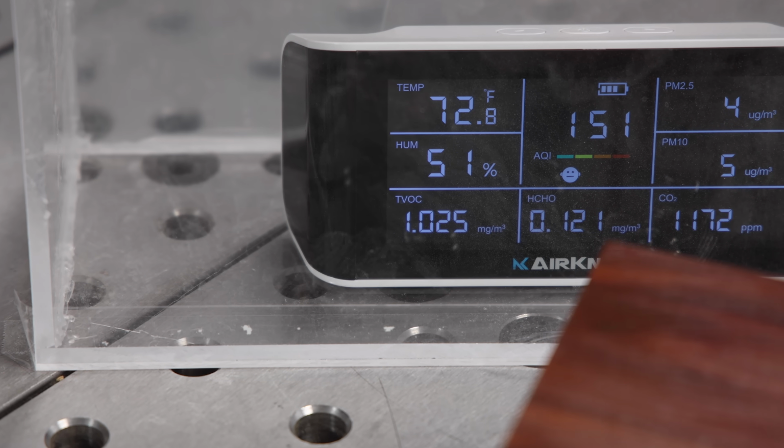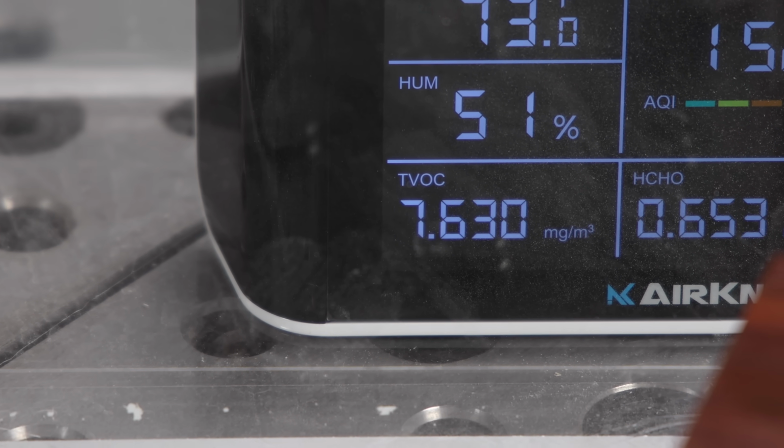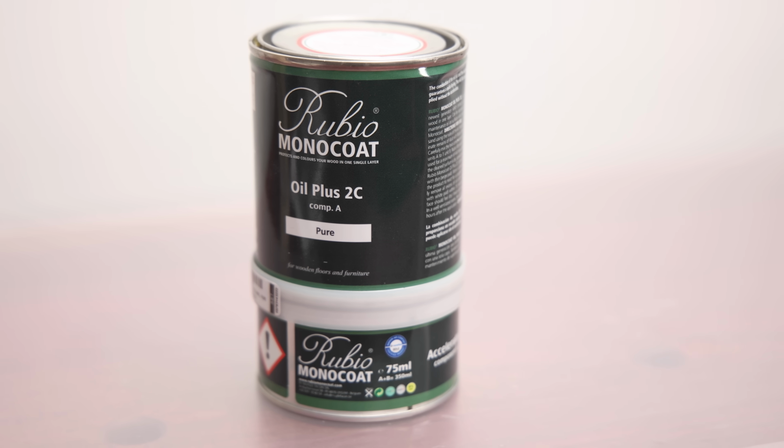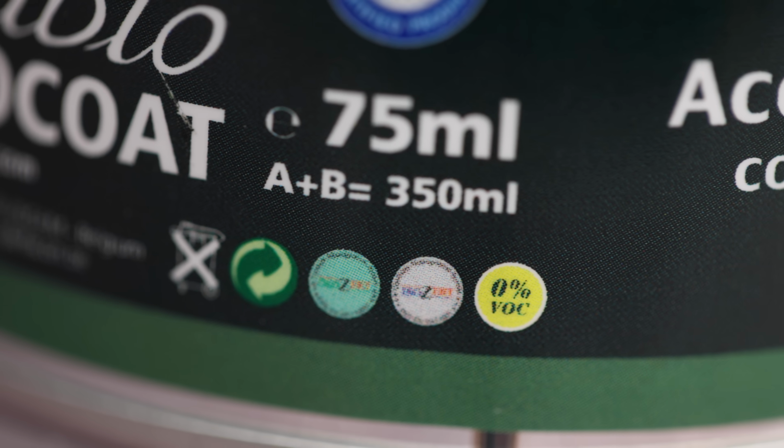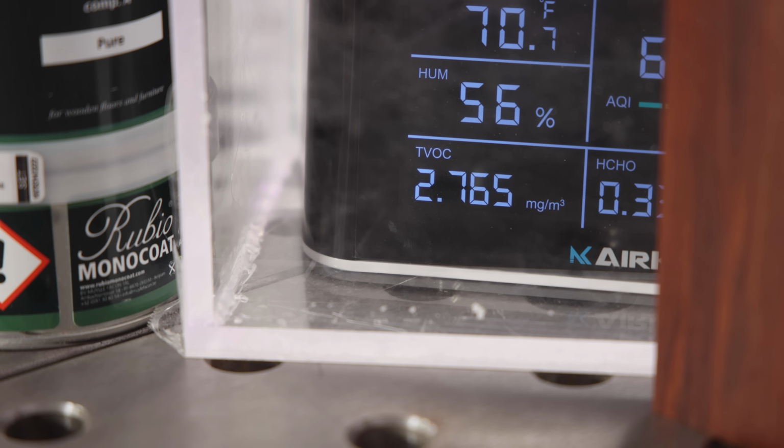In this demonstration, you can see Bumbleshoot shoot, pun intended, the VOC beyond the maximum capacity of the sensor within minutes. Now, let's try that again with Rubio Monocoat, which once again advertises 0% VOCs on the can, but the sensor reads well above 3 milligrams per cubic meter in the same testing setup.